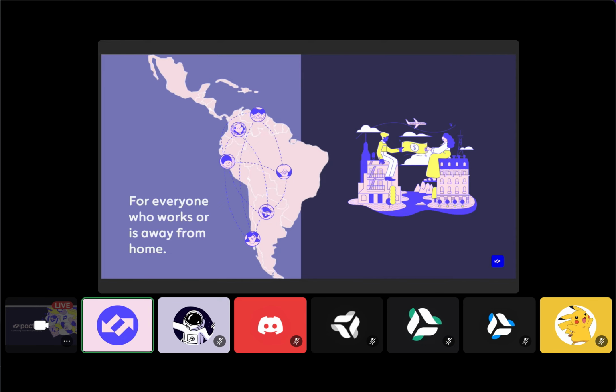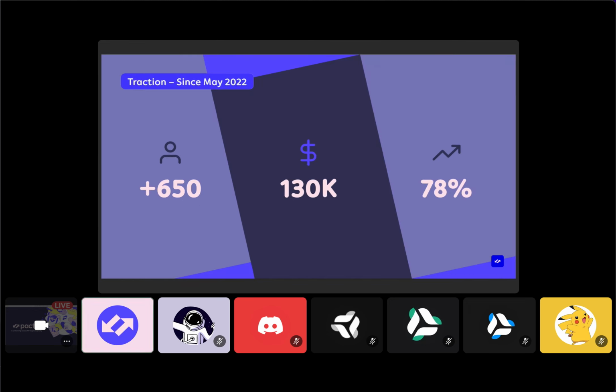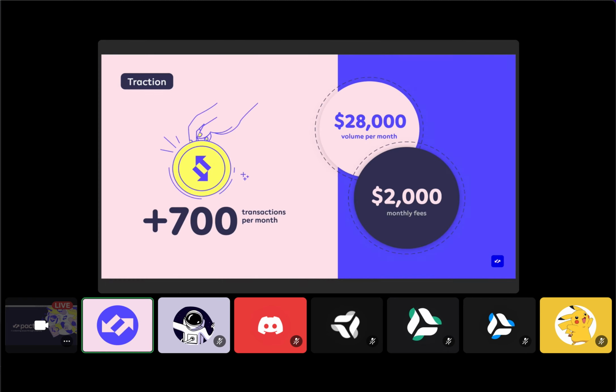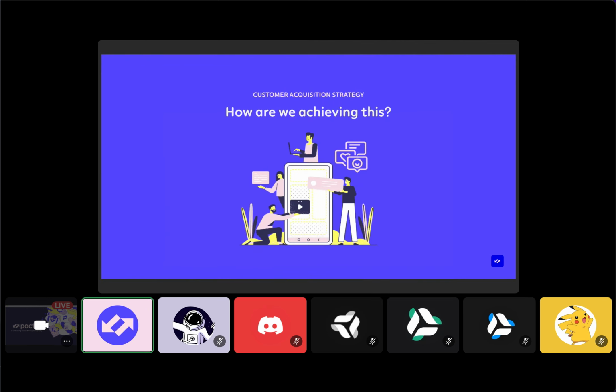Today, we are active and growing in Argentina and planning to expand to Chile. A year after Marcelo joined as a co-founder, we relaunched our functional MVP in May this year and have already helped more than 650 people move about $130,000 and won over 78% of them who come back to us again and again. And not only do they rely on us, they encourage their networks to do the same, with our current users bringing in 30 new users per month. We receive an average of 700 transactions per month, representing a volume of about $28,000 and monthly fees of about $2,000. And how are we achieving this?